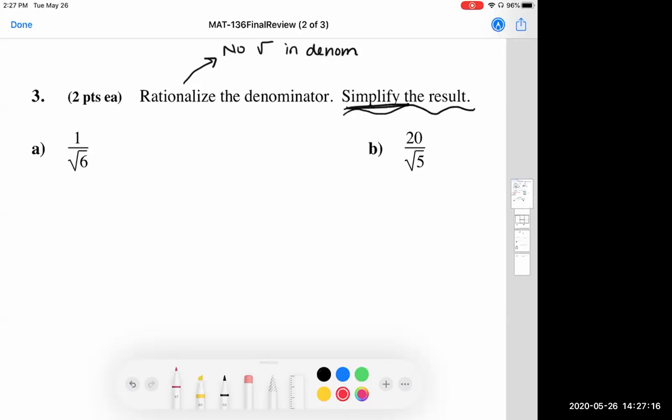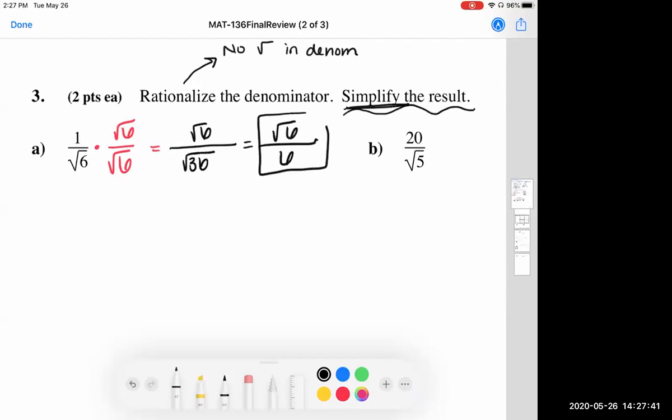All right, to undo that square root of 6, I'm going to multiply it by 1, but by a special one. So I'm going to multiply it by square root of 6 over square root of 6. Square root of 6 times square root of 6, that gives me square root of 36, which is 6, right? In the numerator, I have square root of 6. So I'm left with square root of 6 over 6. And that's our answer. There's no more simplifying necessary. All right, let's move on to B.